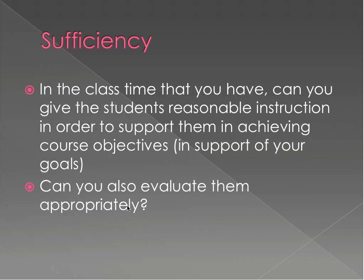Then in terms of sufficiency, are you able to support them with the learning activities? You saw this great wheel that we saw this morning. There's the activities as well as evaluation. So are you able to give them reasonable instruction to support them in achieving the course objectives? And can you evaluate them appropriately?